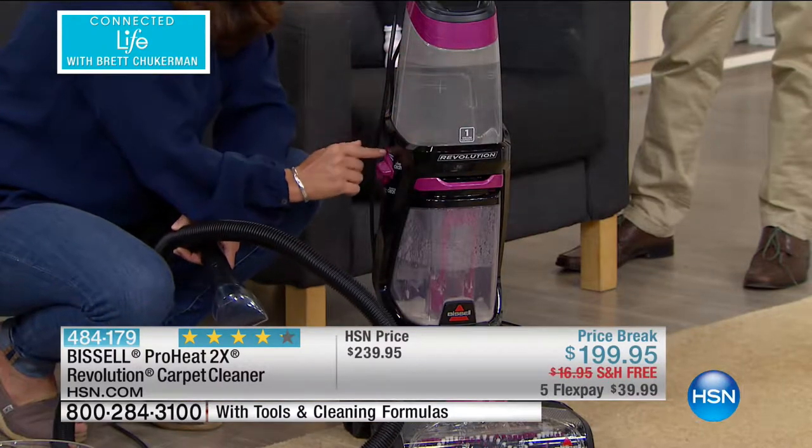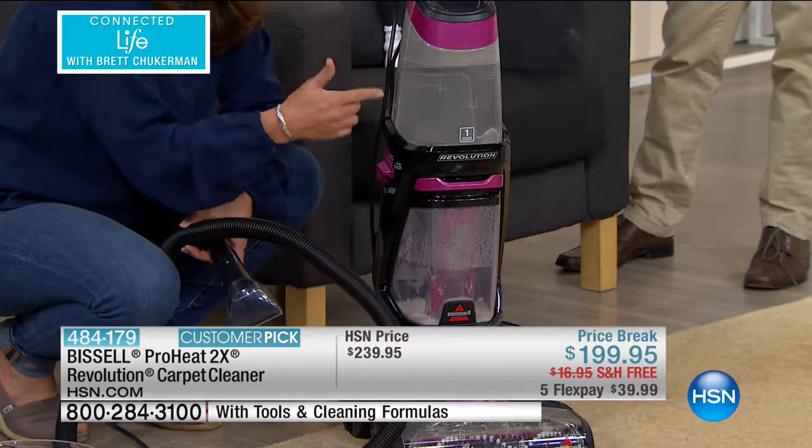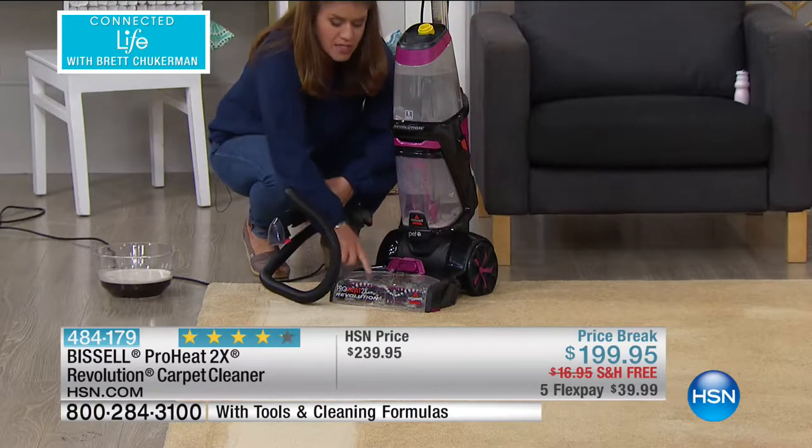And as soon as you turn it on, you're gonna have heat wave technology, and that maintains the heat from room to room. And that's the difference with Bissell. It's not just a motor keeping it warm. It's true heat wave technology.